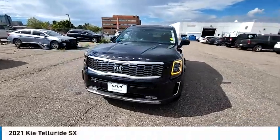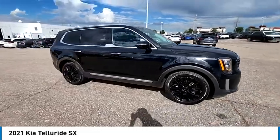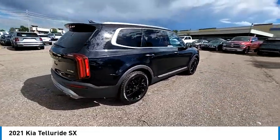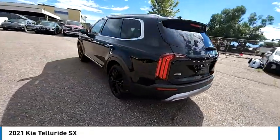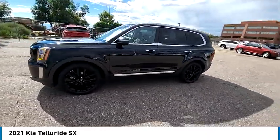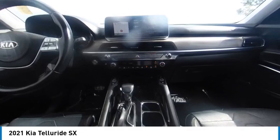Stop by and take a look at the 2021 Telluride. The Kia Telluride is an impressive SUV that boasts a striking exterior look, plenty of interior technology features, additional space for guests in the third row, and a powerful engine. Leave no doubt that this is an SUV worth talking about. This vehicle has less than 40,000 miles.